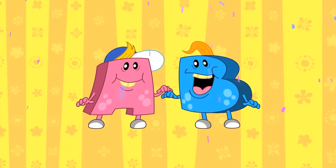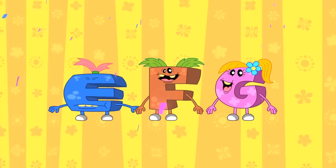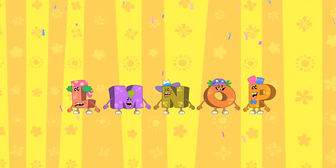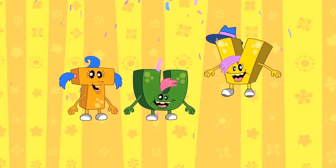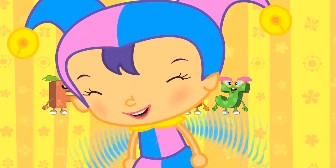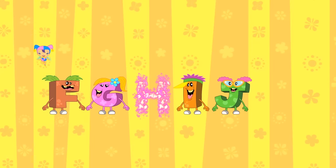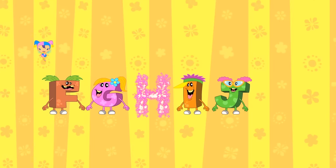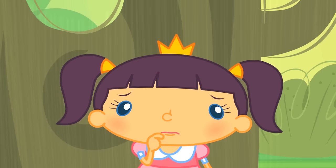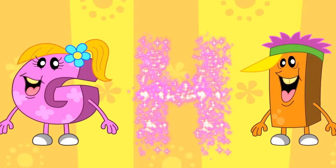Let's sing along to the ABC song and help Alice find the missing letter. One of the ABC monsters is missing. Can you guess which one? F, G, I, J. Oh, I know! That's right! The missing letter is H.